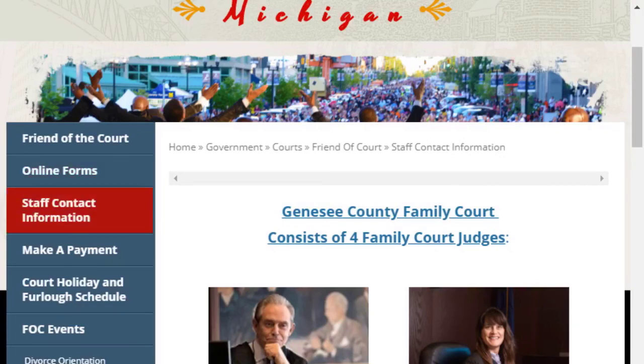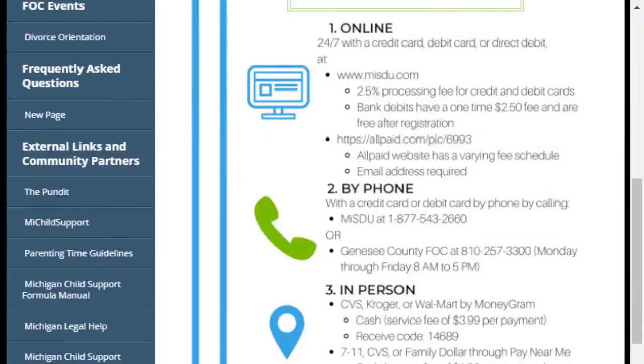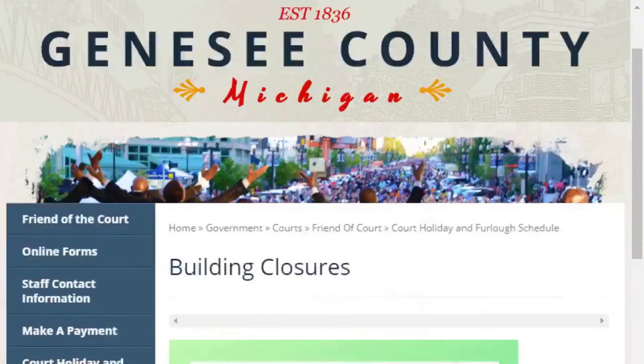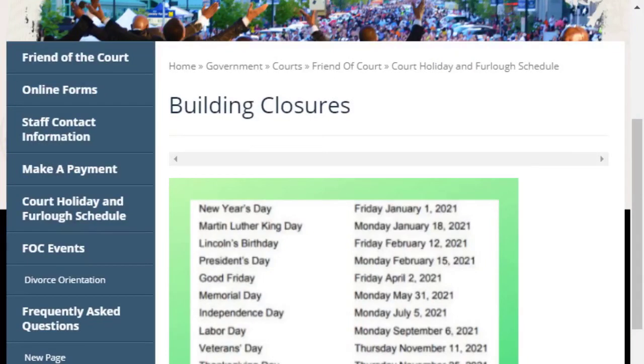And as I talked about earlier, you can see making a payment. We talked about that one already, but you've got that on the side there where you can get that information. If you're concerned that the building might be closed, we always update this every year for any days that the building is going to be closed. So you can come here and check first. We also try to update those on our Google page as well. And if you're following us on Facebook, we'll try to update anytime we're going to be closed there as well.